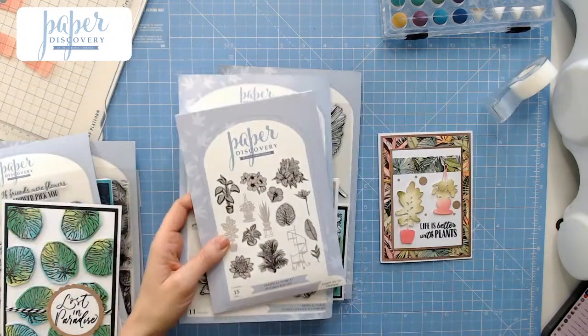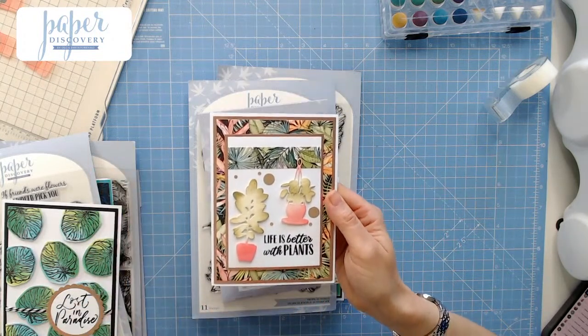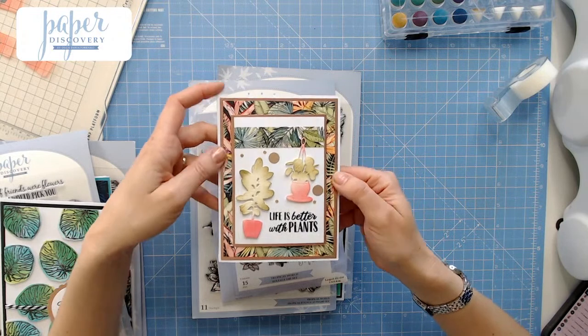And what Katie's done, she's actually just used the outline dies on this one. She's used the sentiment stamp as well. That's that Life is Better with Plants. In fact, I wonder if I could just borrow this for my daughter. Says me making her a card. As if I would, I really wouldn't. I will make her a card, it'll be extra special.